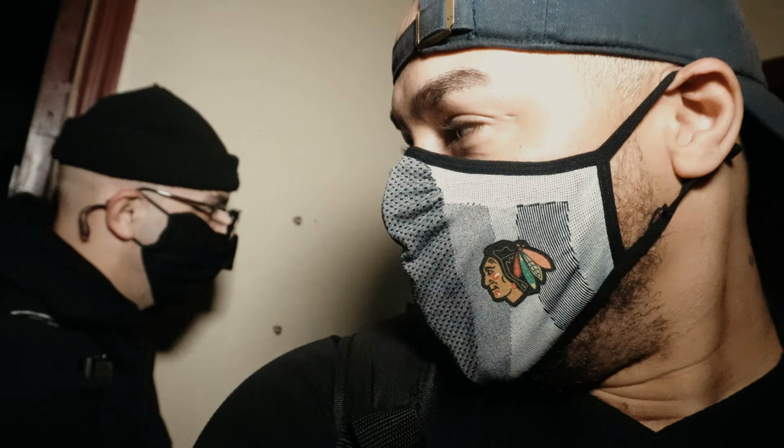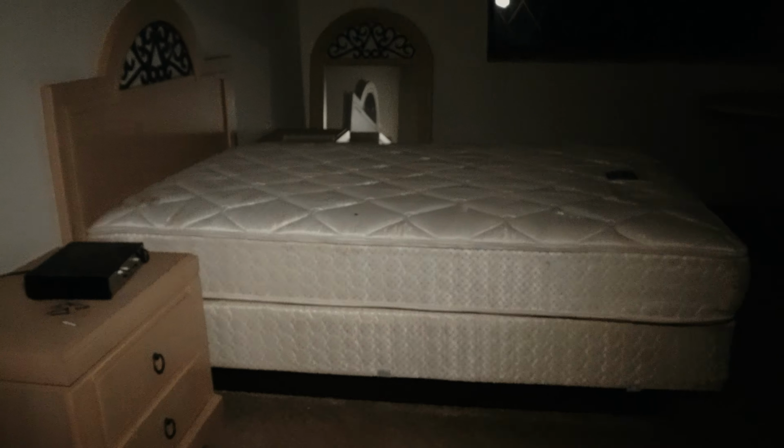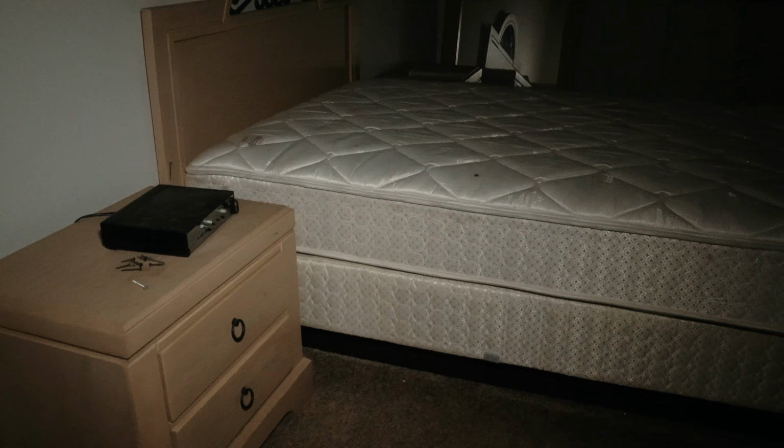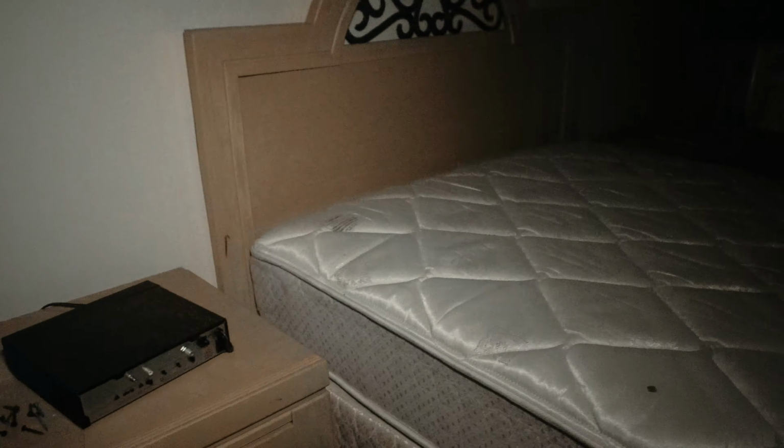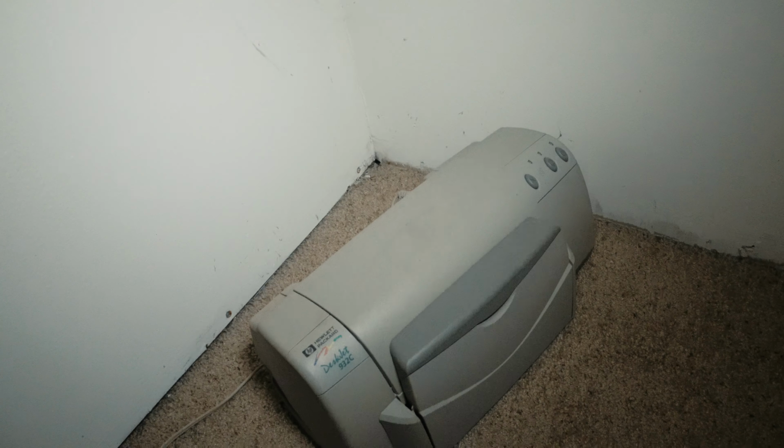Dude, guess what we found? Well, guess what Joe found? We found the bedroom. Wow. And the brand new mattresses. Downstairs? Oh, yeah. Hey, look at this. Oh, shit. The bathroom. Let's go.